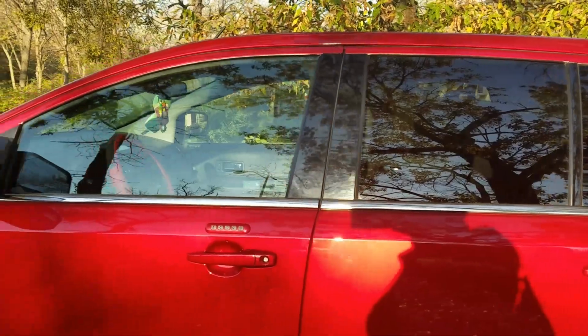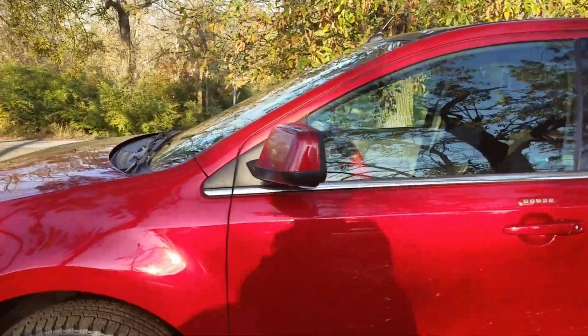So, there she is, y'all. What do you think? I still don't have a name for her yet. My sunglasses are inside the car, which is why I'm blinking like a newborn baby, because the sun is bright. Anyway, I wanted to show you guys the new whip and talk about the shopping experience, because it's an interesting one. And y'all know me, I'm extra. So, this is a 2010 Ford Edge.